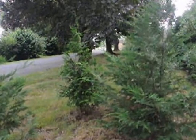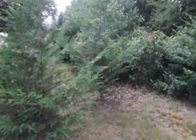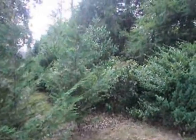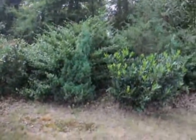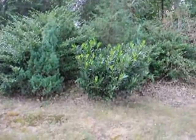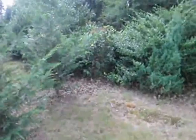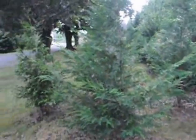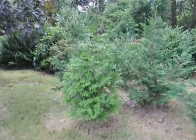Evergreens in partial shade. This is a picture of our backyard where we want to have privacy from our neighbor. We use Leland cypresses, hemlocks, Otto Luyken laurels, and Japanese box hollies, and we plant them all over in different ways so that it doesn't look like just a solid wall. It looks like a naturalized setting.